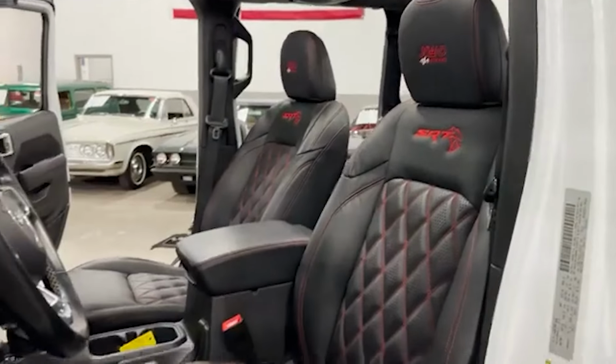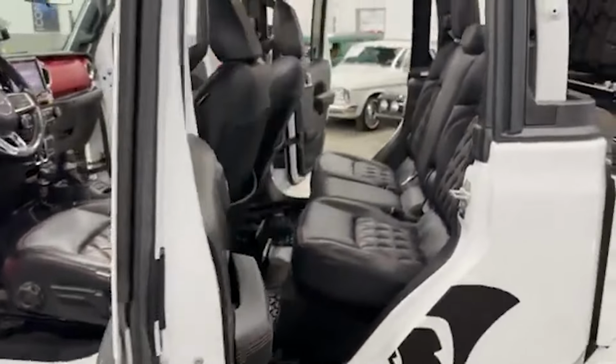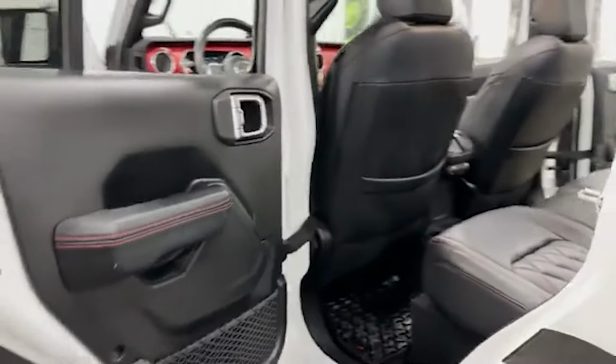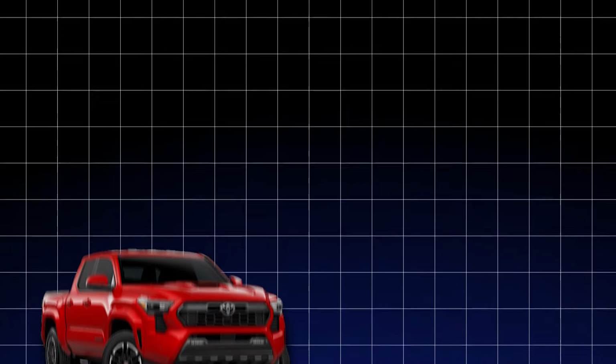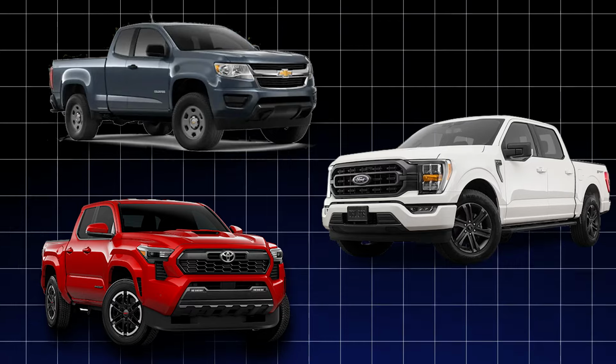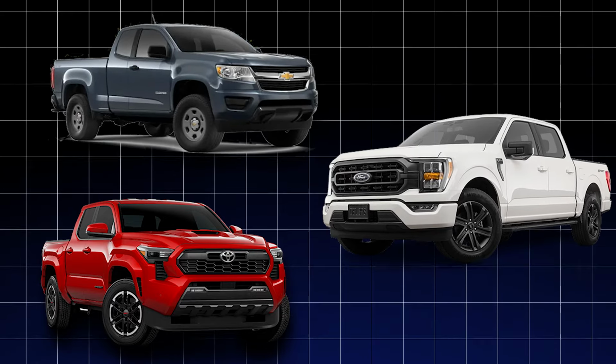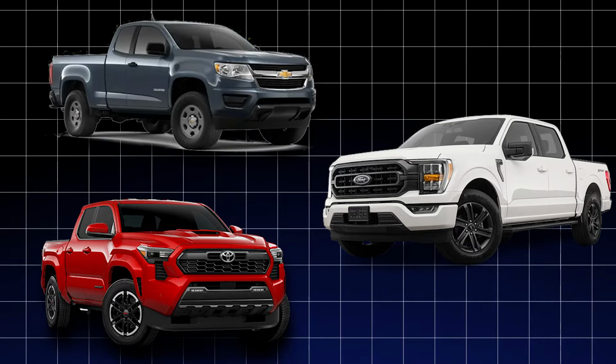Want the top-of-the-line version with all the bells and whistles? Get ready to shell out around $60,000. That's serious money. To put it into perspective, most competitors like the Toyota Tacoma, Ford Ranger, and Chevy Colorado start at slightly under or just above $30,000. That's a $10,000 difference, enough to make anyone stop and think.